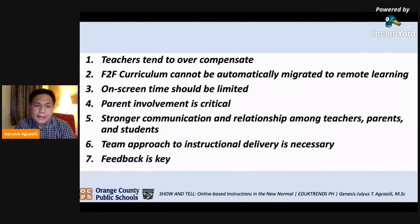Number four, involvement of the parents, it is very critical. So this time, you need the parents. We actually need the parents even during the F2F, but like in this moment, parents' involvement, it's very critical because they are the ones who will be refocusing the students physically. Yes, you can refocus them even though naka remote learning tayo, but the parents should know or should be aware on how to refocus the students back para po nagagawa nila, nasusundan nila kung ano yung dapat ginagawa nila sa klase or sa paaralan.